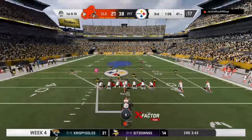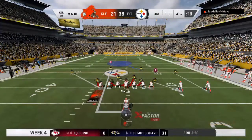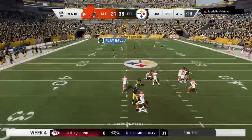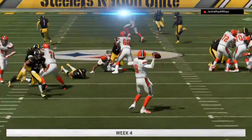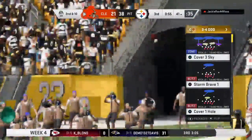One play has him up past the 40 already, and another 1st and 10. Hey, pick your game up. Off the play fake, Mariota. He's going to sling this deep downfield. And that will be incomplete. Would have been a big hitter if they had connected. Instead, it's 2nd down. And attempted a deep ball there.